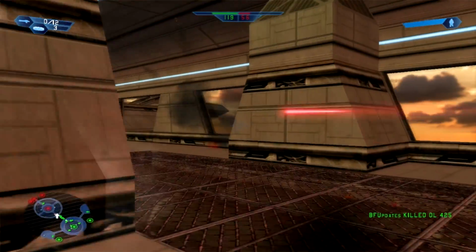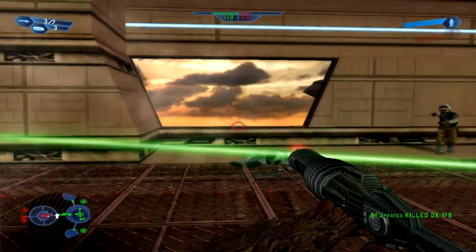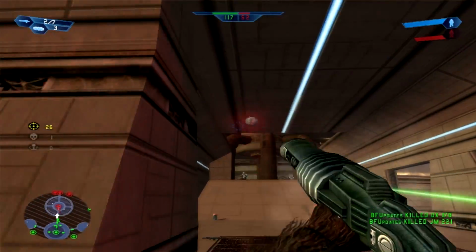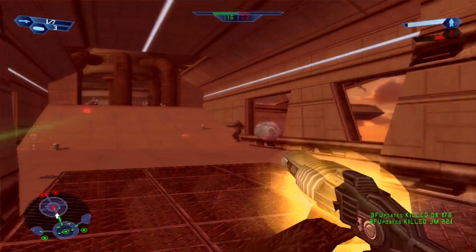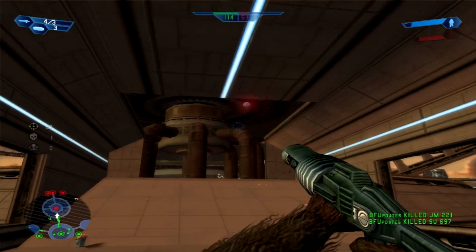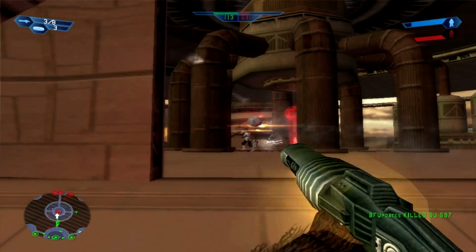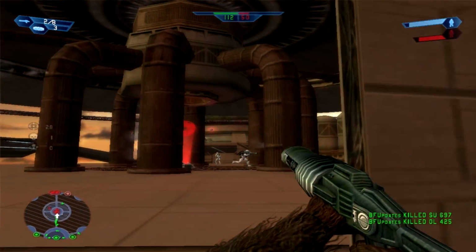However, I don't think that DICE should be afraid to test the limits and make a few crazy maps, if you know what I mean, such as this one, as long as they keep them separated from the rest of the maps and maybe give them a specific name, so that people who want to play clusterfuck maps can do so, because sometimes that can be really fun, as long as you keep it limited and not make every single map like that, because then the game would pretty much suck.